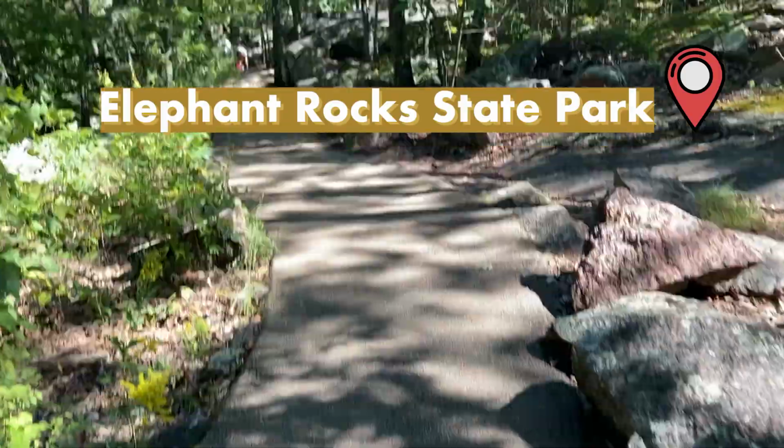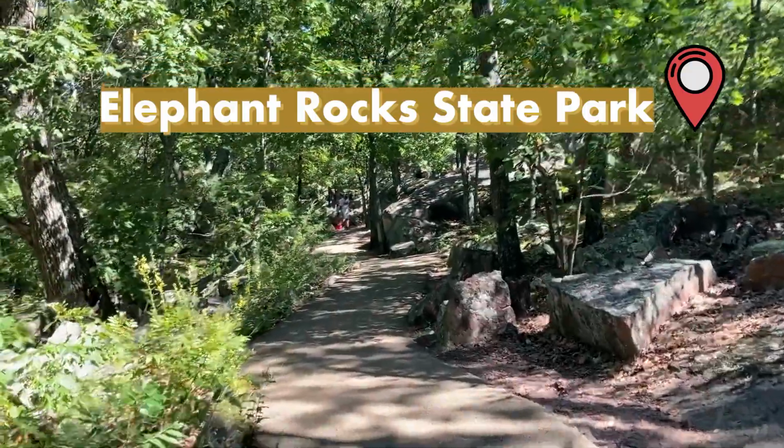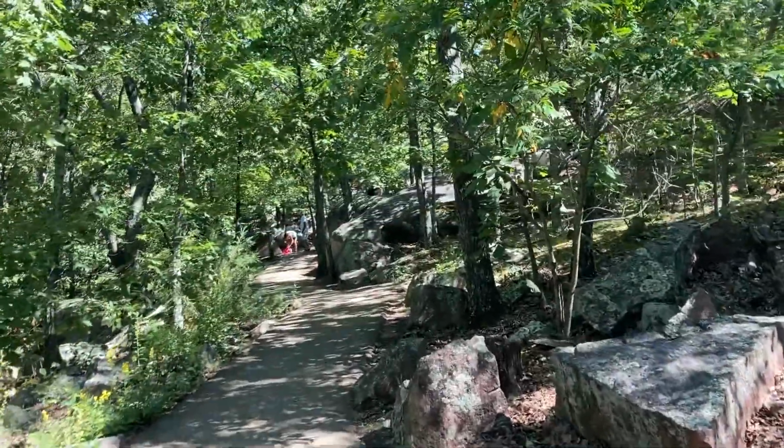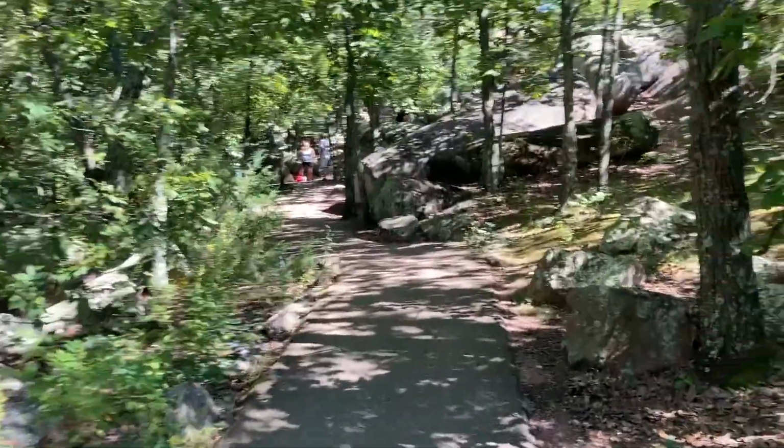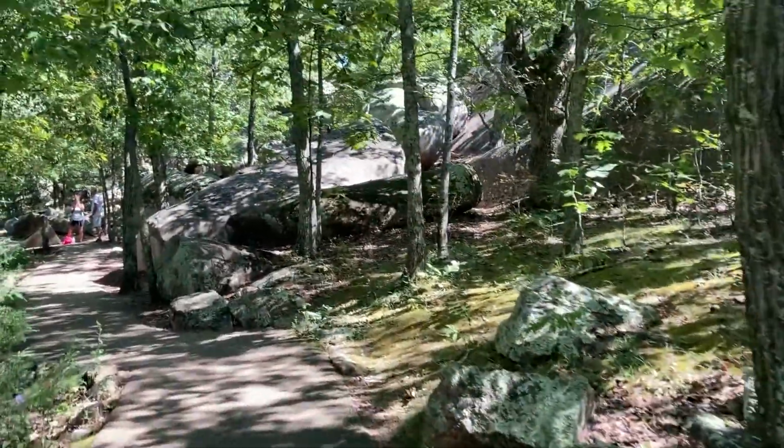So the first stop for hiking is Elephant Rocks State Park. Now this was only a mile hike, and it was really easy to hike. It was just a paved road, except we decided to take a little shortcut, and within that you have to walk up, well, climb up a lot of rocks. I mean, it's called Elephant Rocks.